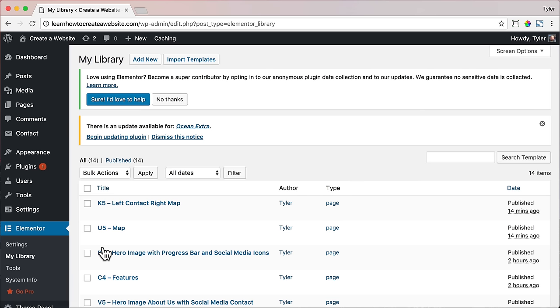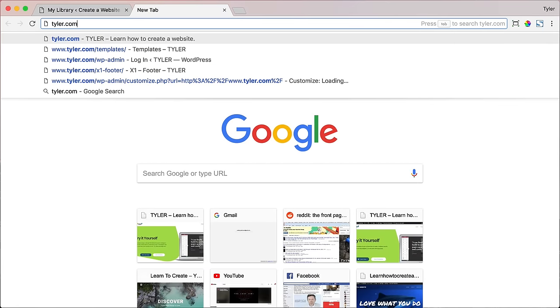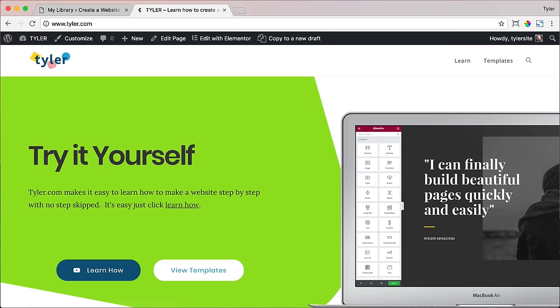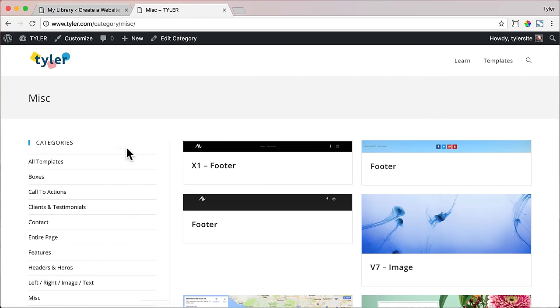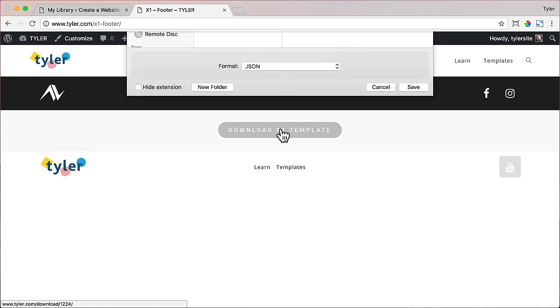So I've created footer templates for you guys, so you don't need to do all the work yourself. All right, so open up a new tab and go to tyler.com, click on templates, and click on miscellaneous. And we have a choice of a black footer here or a blue footer. Let's go with the black one and press download template and press save.